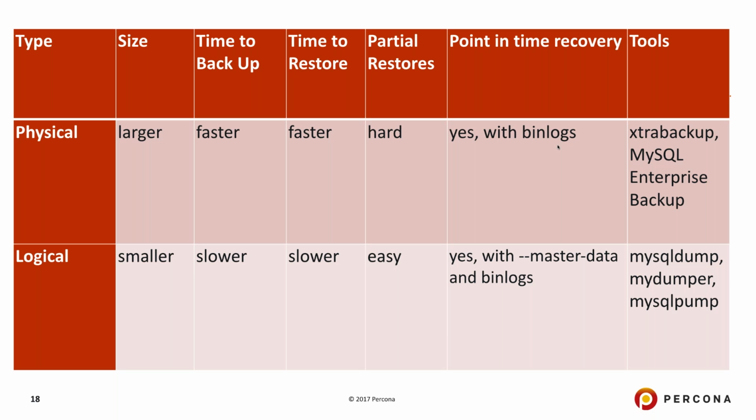The big advantage of these is you can look at your data in the backup and you can pull out just what you need from it. So that one table or that one view or procedure that you need to restore from a week ago. They're also smaller, so you can store more of them, but they are slower to back up and slower to restore. Lots of times much slower to restore than to back up. So I would recommend keeping both these kinds of backups for different purposes.